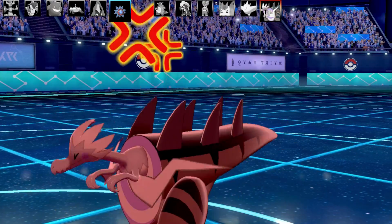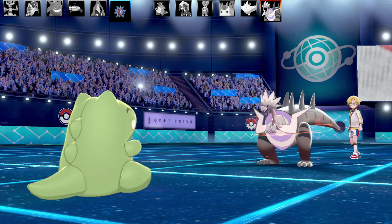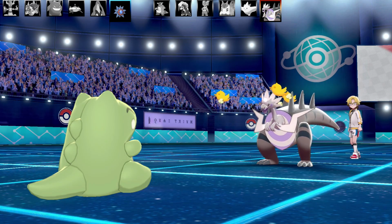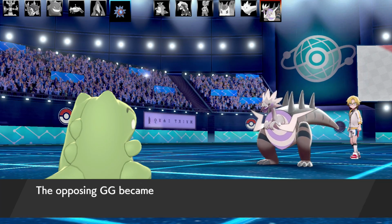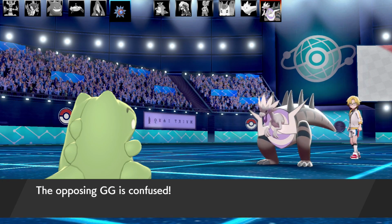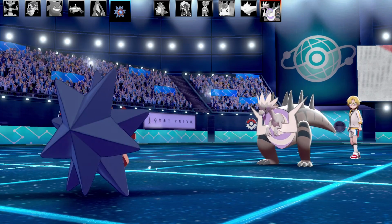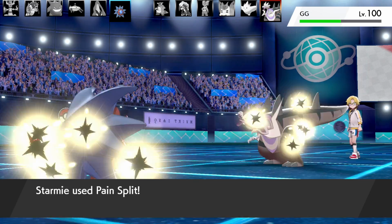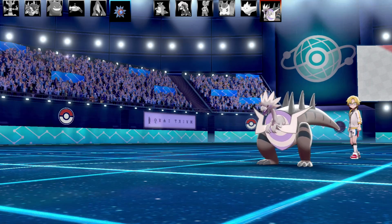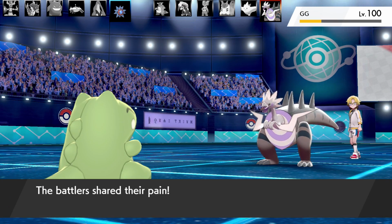My Starmie's shooting everywhere on the field, and I'm going to go for that Swagger, right, because I've got to get those confusions up. I'm thinking, even if I get it to a low amount of health with Pain Split, and it just hits itself once in confusion, that could be it, you know what I'm saying? So Bolt Beak is going to miss there. So they've got Bolt Beak and Outrage. It is what it is. They're both 100% accurate moves there. I'm assuming it's got Hustle because that's the main ability that you run on there.